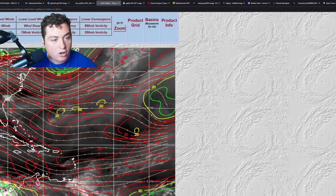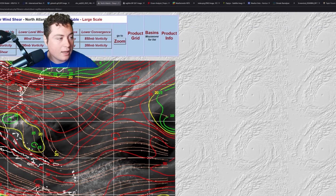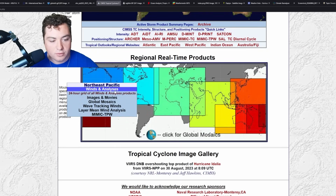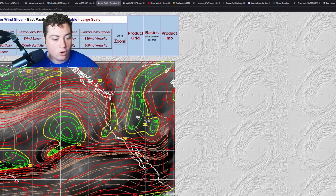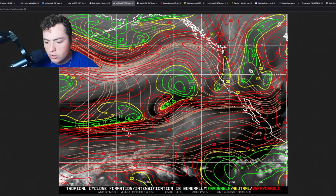In terms of the wind shear, we can quickly take a gander at that as well. I'm going to switch the area up to the Northeast Pacific, which would be perfect for this wind analysis. Wind shear, and then open the image in a new tab. Here's what we have going on. The wind shear currently, on the very eastern side of the map right here, is low, 5 to 10 knots. That's why you have that 70-90 tagged by the NHC right there. Very low wind shear, good moisture, and very warm water.